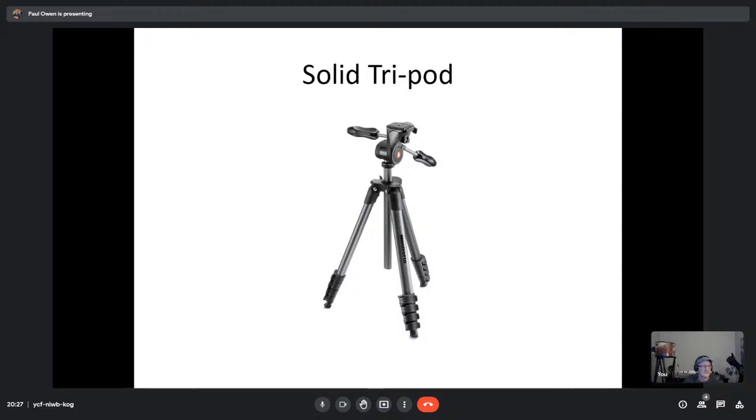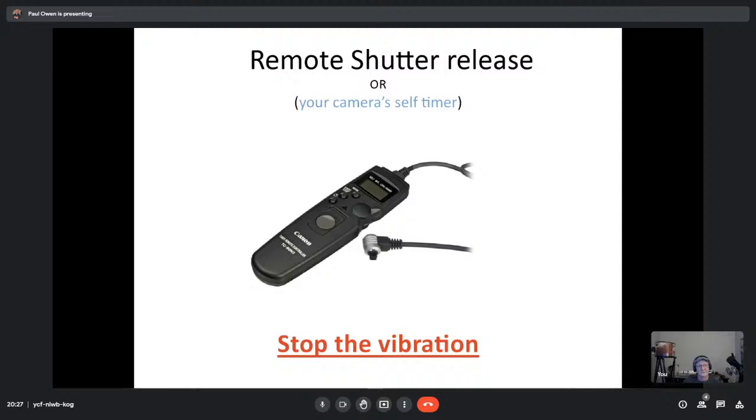Also, you're going to need a remote shutter release, or you can use your camera's self-timer. If you don't have a remote shutter release, there's a number of things you can do. You can use your camera self-timer. That's good for up to about 30 seconds. If you're on a static tripod, and I don't care what lens you have, you're not going to get any more than 30 seconds anyway. So you can set your camera's timer, and it can do a 30-second shot.